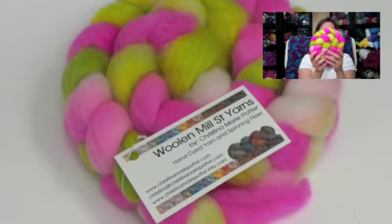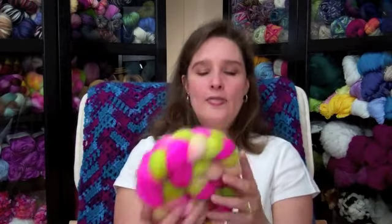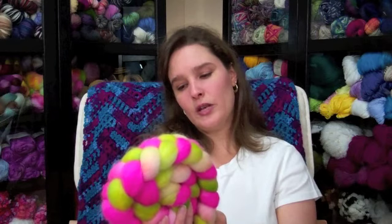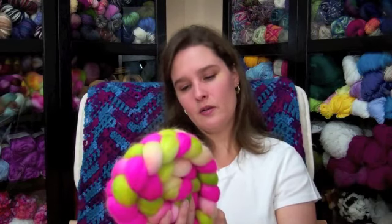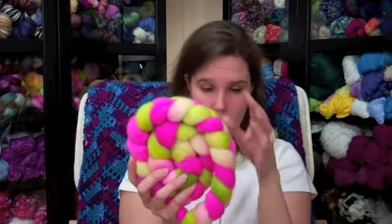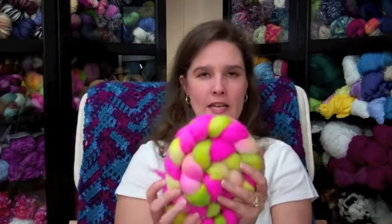And this is gorgeous. Obviously, these are my colors, and I love it. This is from Woolen Mill Street Yarn. I think that's what it is. Woolen Mill Street Yarn. And I really like it. It's Corriedale.